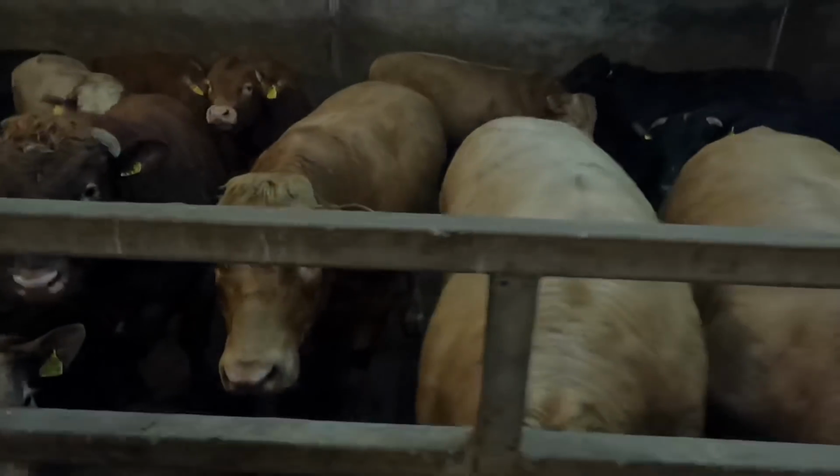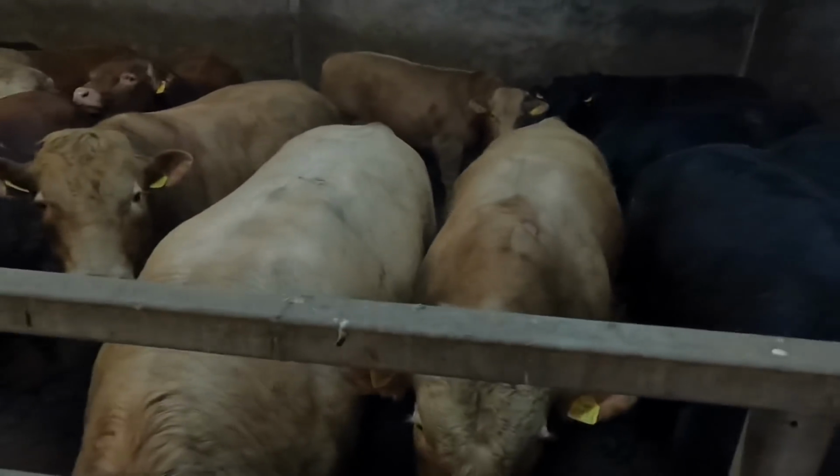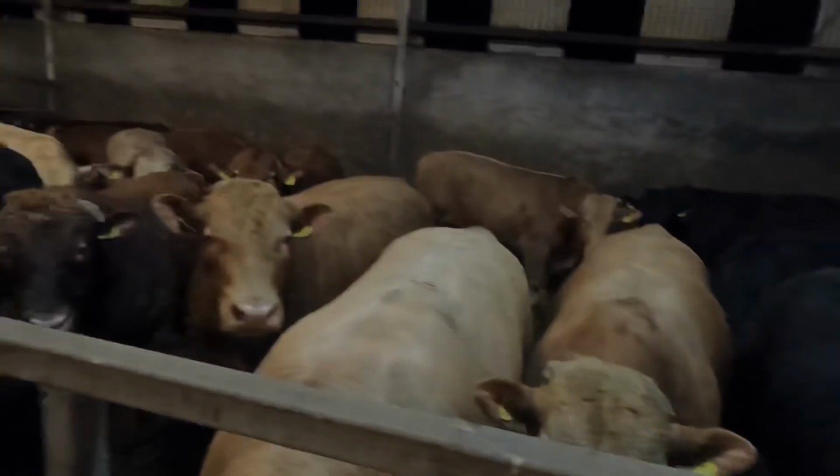They become quite docile once they're inside and on full feed, but you can see we'll feed away at these for a number of weeks. Yeah, try and get them into a little bit better weights, and there will be a clear out then of these as well. We do hope to replace some of them.